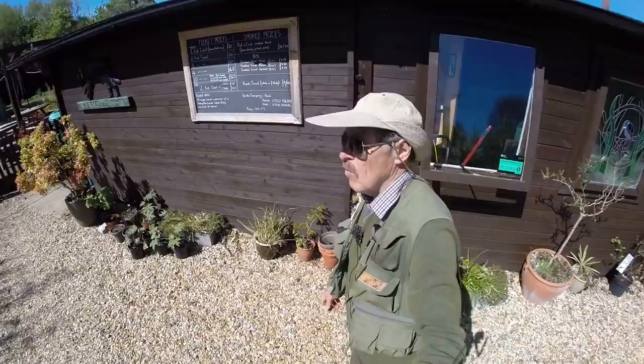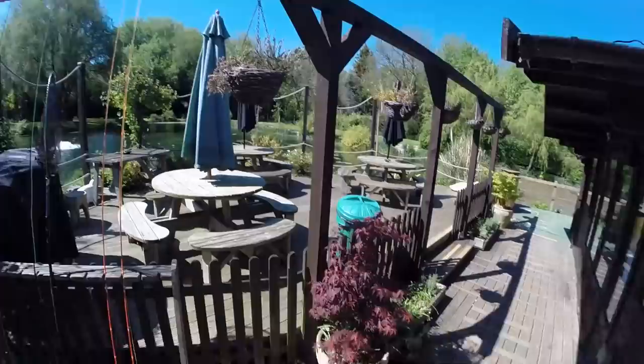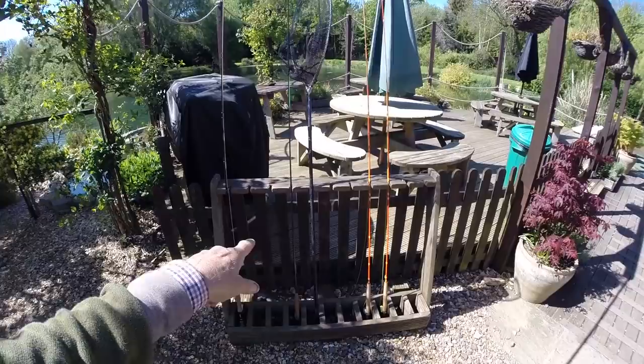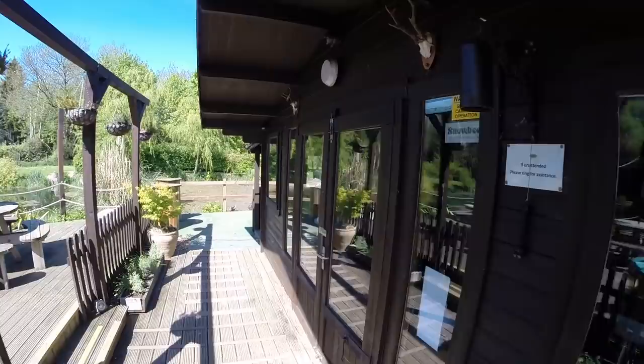So I feel one of the selling points of this place is this little view here. Check out this. Would you want this for a barbecue area or not? You've got your rod racks there. A nice big boarded balcony there, like a veranda. Tackle shops here. Reception is in here. So if it's raining, you can get in there and look at this.